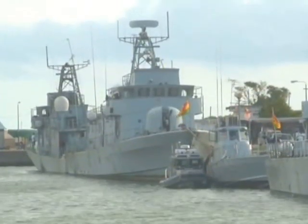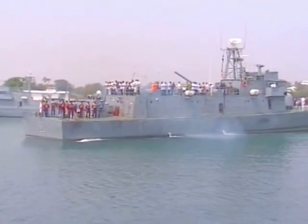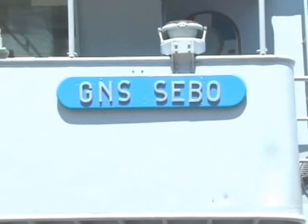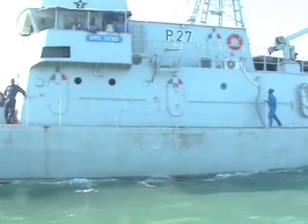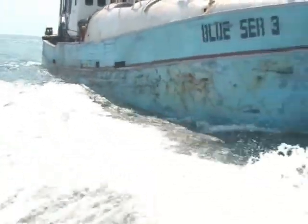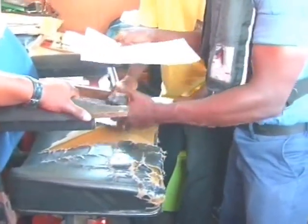The fleet of the naval ships have some very interesting names: Sebo, Jata, Achimota, Anzone, Bonsu, Elmina, Afajato, Commander, Aswanse, Yogaga, and others. On board GNS Sebo, this is the Ghana Navy ship Sebo. It is a duty ship with an original complement or capacity of 45. It is a fast patrol ship built in Germany, meant for attack purposes, fisheries protection, anti-smuggling, search and rescue. This ship is boarded for two main reasons: to ascertain and gather intelligence, and also to confirm an earlier information the Navy may have received.